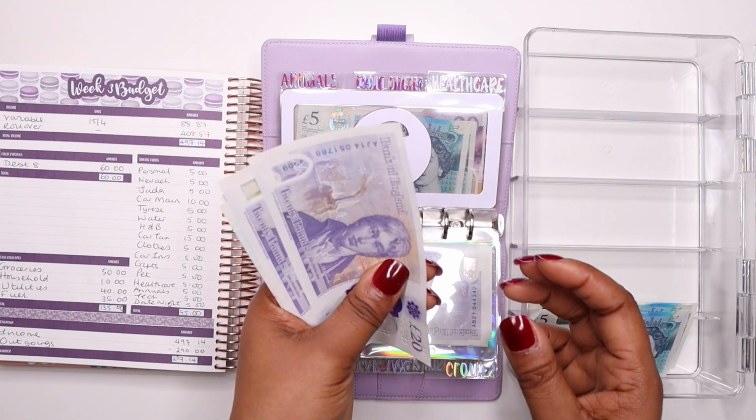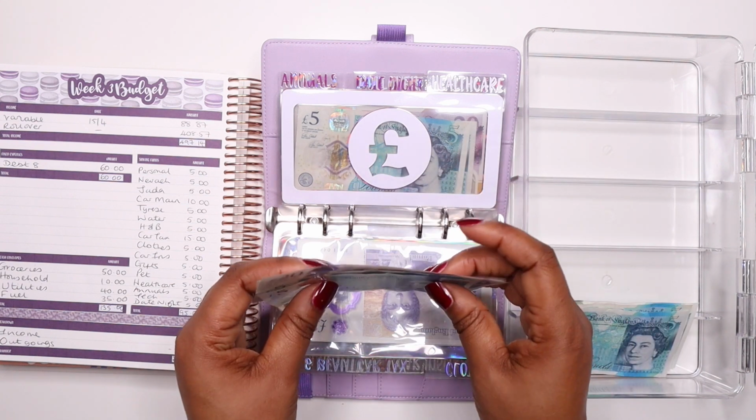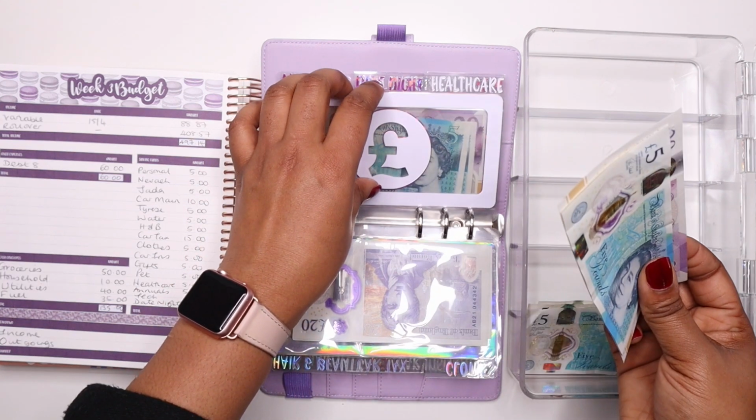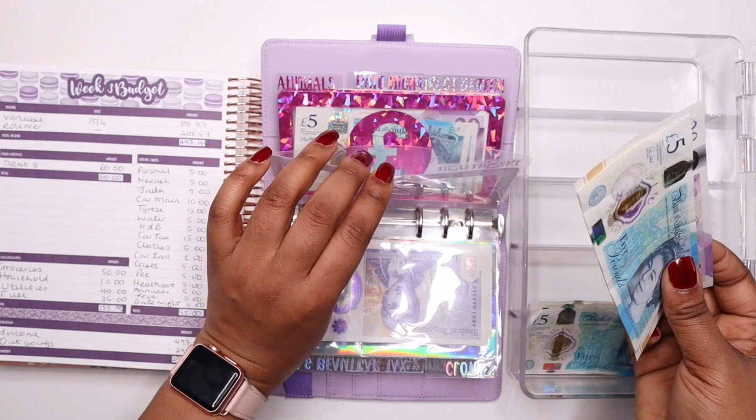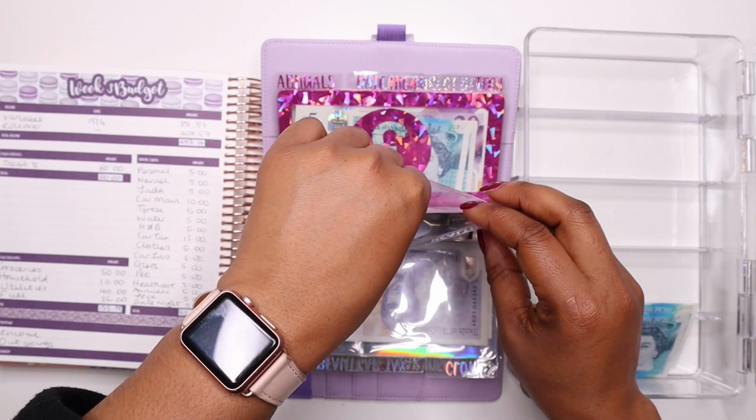And then my healthcare envelope, I'm going to be adding in 5. Healthcare is getting 5. So we've got 20, 40, 45, 50. And this is going to be for any kind of optical care I may need or dental care. So we've got £50 in here now.